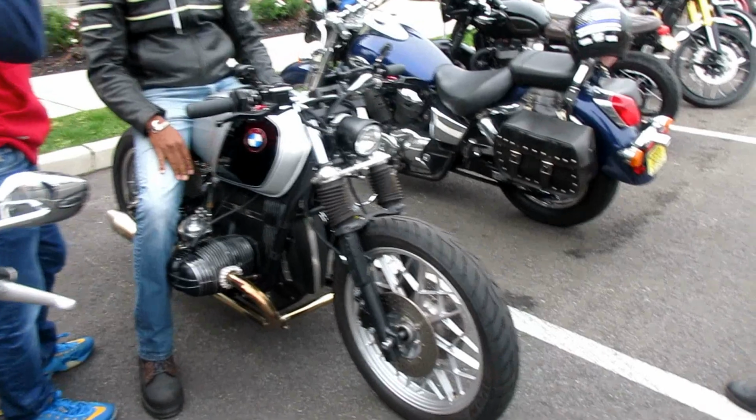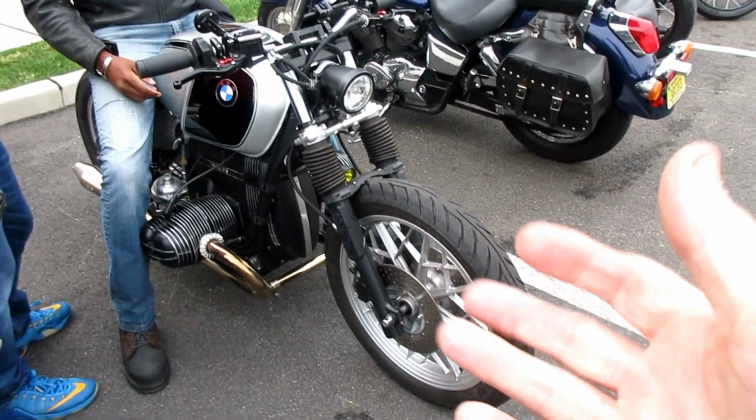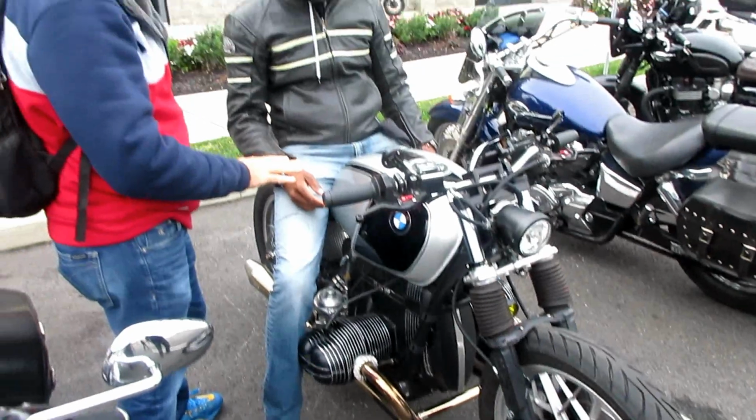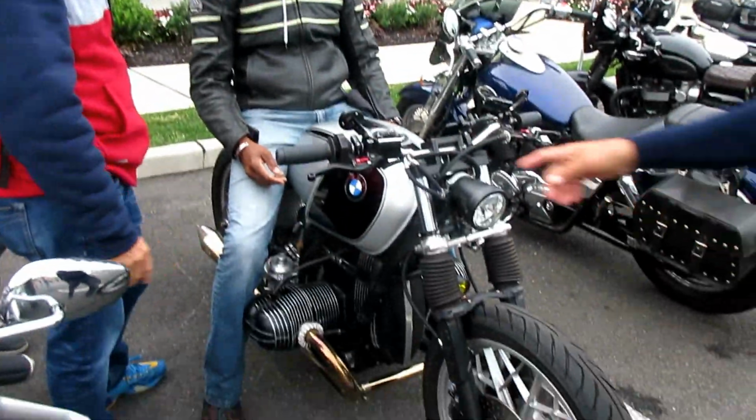Best bike here, Pete. Now, if you had a BMW, I know you got a BMW. I had my BMW. But you got that old stock thing anybody can buy. This is custom. This is bitchin' rides gone wild. Like that? Look at that. It's beautiful. Yeah. Custom. It is custom, baby.